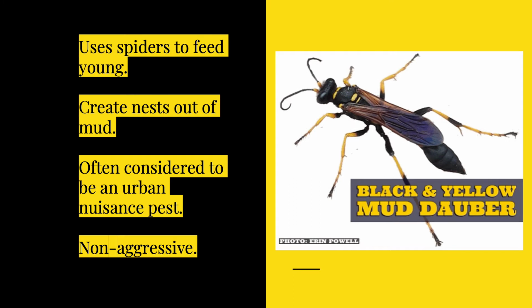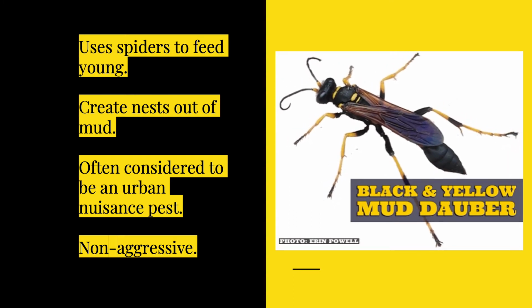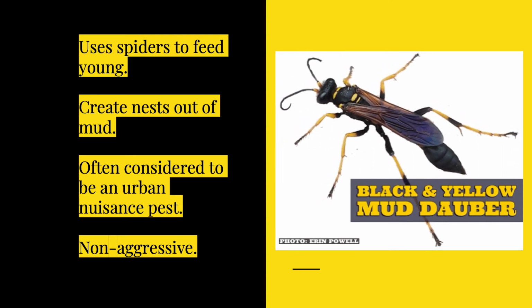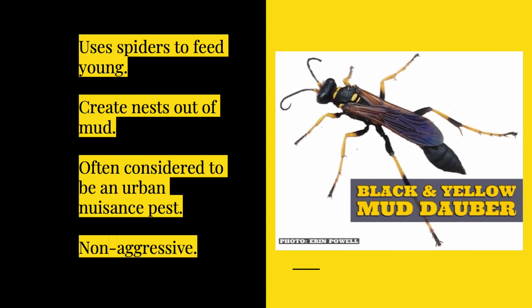Lastly, today we'll be talking about the black and yellow mud dauber. The black and yellow mud dauber uses spiders to feed its young. It creates nests out of mud, and those nests can be found in urban areas, which often leads it to be considered an urban pest.